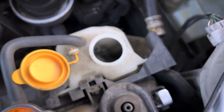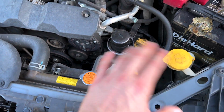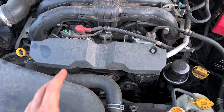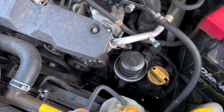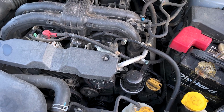We barely have any in the reservoir. Pop the radiator cap. Our radiator is full, thankfully, so it's not like astronomically low. Don't know much about service history on it. What I know is that the AC compressor and condenser were recently replaced within the last couple of years, and that was a quite hefty repair.